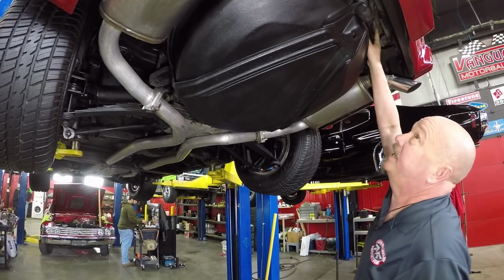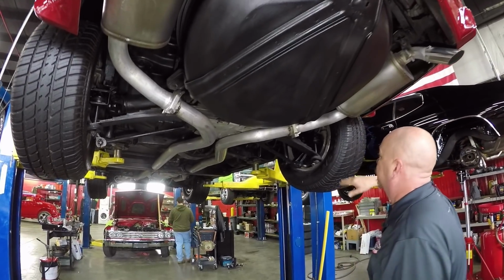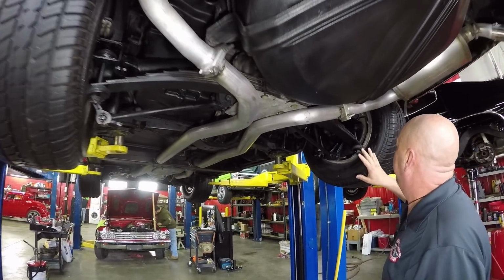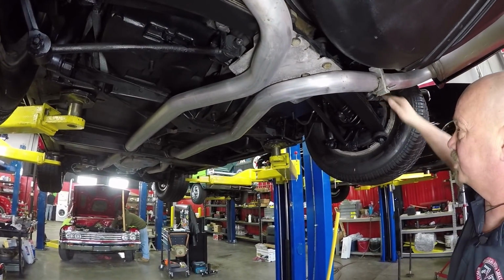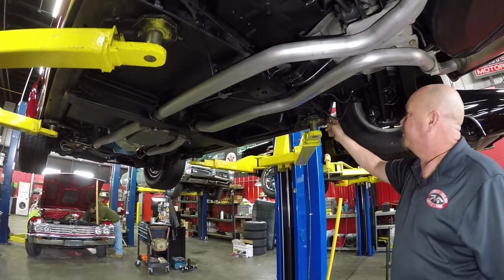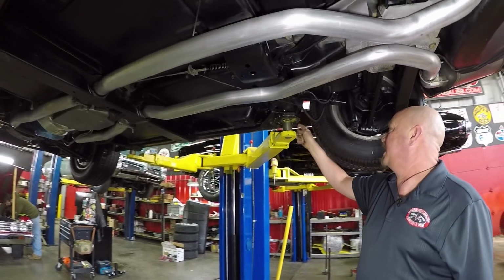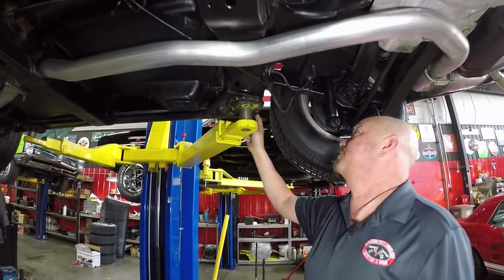Everything's nice and clean up in here behind the bumper. The backside of the fiberglass looks good. All the suspension back here is in good shape. The guys went through the brakes, everything's in good shape here. Floorboards are nice and solid. And on these Corvettes, everybody knows you gotta check these dog legs. This frame looks amazing. It looks like it's brand spanking new.